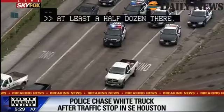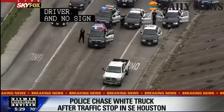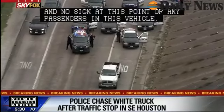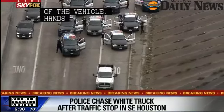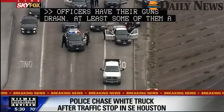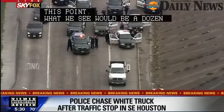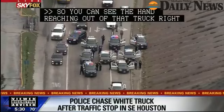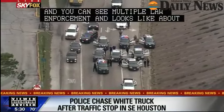No sign of any movement from the driver, and no sign at this point of any passengers in this vehicle, but we haven't gotten confirmation. Looks like there's a hand reaching out of the back of the vehicle. Hands up. You can see officers have their guns drawn, at least some of them at this point. What we see is at least a dozen officers moving toward the vehicle. You can see multiple law enforcement, about a dozen police vehicles there on the scene with someone reaching their hands out.